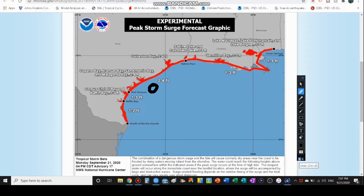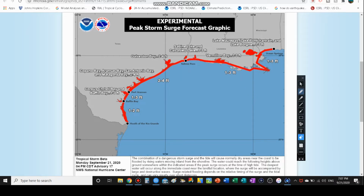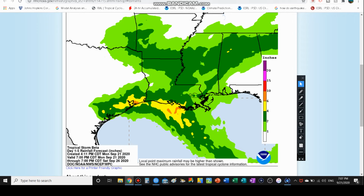You know why? Because all the shear is pushing all the convective activity toward the right. So Louisiana has actually been getting the most rain out of this. All these banding features have been coming onshore, and all these bands have brought gusty winds, and that's been pushing the water onshore in Louisiana. So even though the center might be here, some of the effects have been all the way back in Louisiana over here. Still 1 to 2, 1 to 3 feet of surge from Port Aransas points south towards the mouth of the Rio Grande. Corpus Christi, 1 to 3 feet of surge as well.